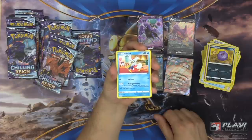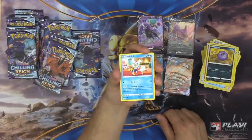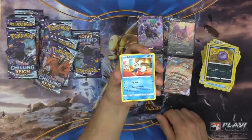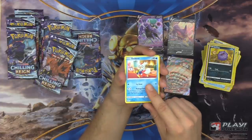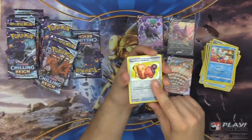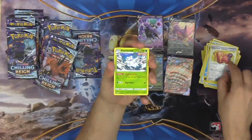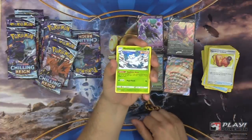Delibird, 90 hit points, got the package delivery attack for 2 colorless energy. Put this Pokemon and all attached cards into your deck. If you do, you can search your deck for any card, put it into your hand. Nice, cool little attack. Could be neat in like pre-release format. Expedition uniform, and here is the single strike Abomasnow.